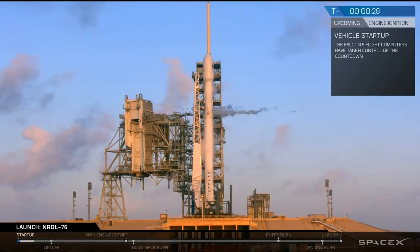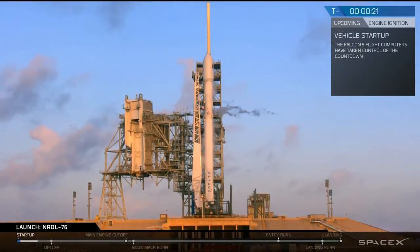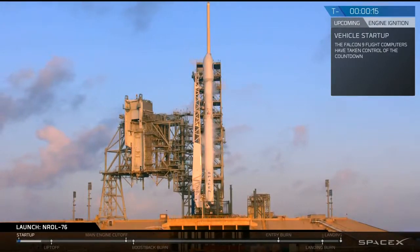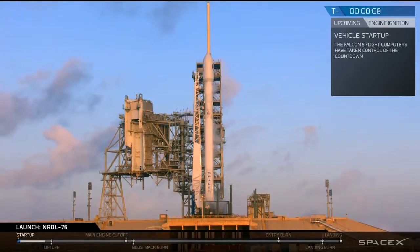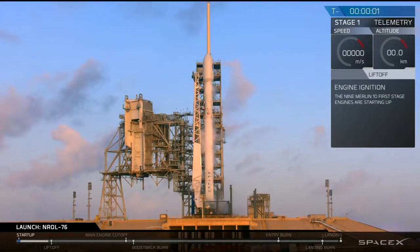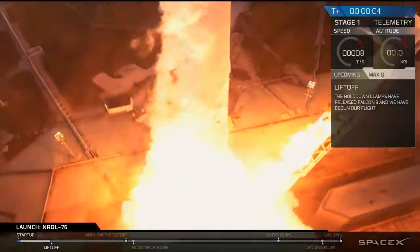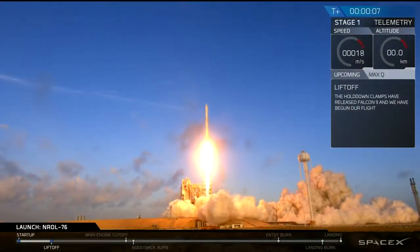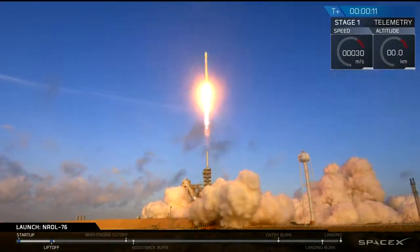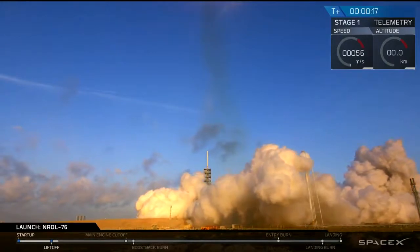T-minus 30. T-minus 20. Stage 1 pressing for flight. T-minus 10, 9, 8, 7, 6, 5, 4, 3, 2, 1, 0. Liftoff of the Falcon 9. Copy, LOCO. Stage 1 propulsion is nominal.